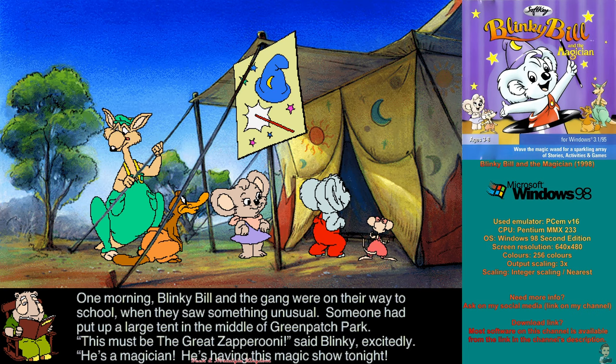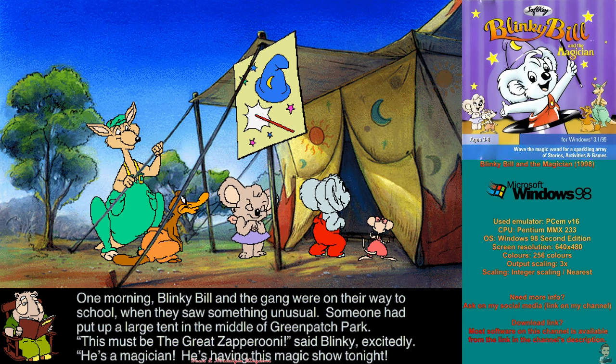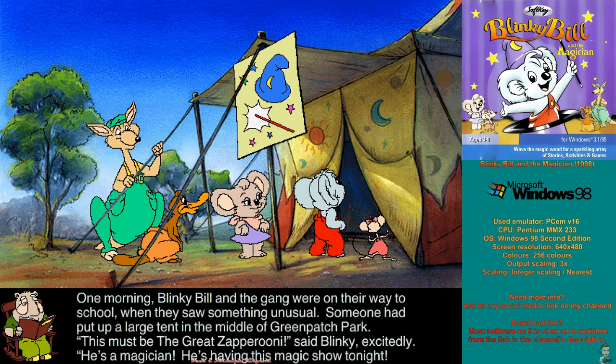"I reckon we could sneak inside and nobody would know." "Magicians don't frighten me. Well, not much." "Actually, if I were a magician, I'd turn Miss Magpie into a banana." "Jeepers! It's extraordinary! But a bit creepy." "Oh, anyone can do this magic stuff! It's easy peasy! Watch this! Ta-da!"